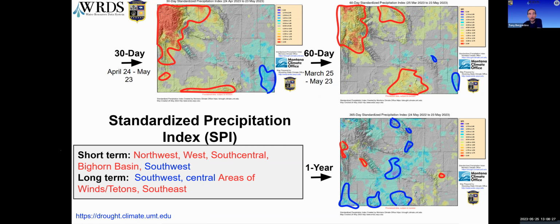It's 60 days on the upper right here, but especially up here on the 30, you can see the signal of those precipitation events earlier in the month appearing in blue. 1 year on the bottom right here, the winter precipitation is very evident in the south and central areas, and not a lot of concerning areas showing up on the map. We've kind of eaten away at this red that we were seeing at the 1 year time frame down here in the southwest or southeast. So that's a good sign.